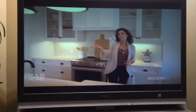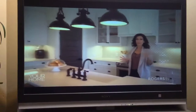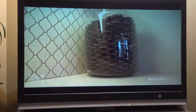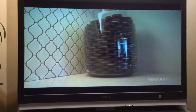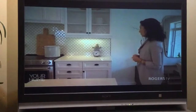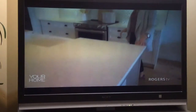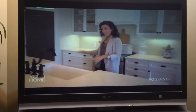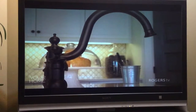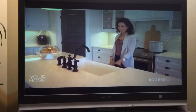The lights, because they're a dark metal, just draw the eye to the room, and they could not have looked better. The arabesque backsplash, we used the dark grout, and I think it just pops on the wall, and I think it looks awesome. The quartz countertops came in, and they look amazing. And again, we chose the dark faucets, farmhouse style, of course, and then the apron sink, which I just love.